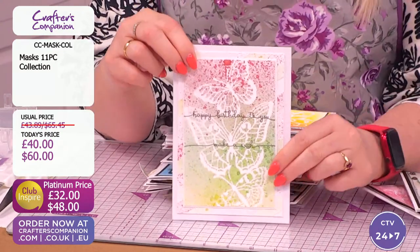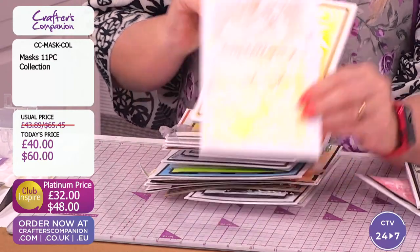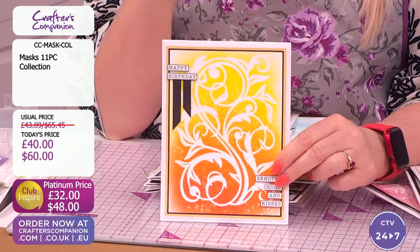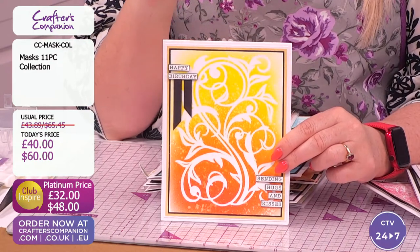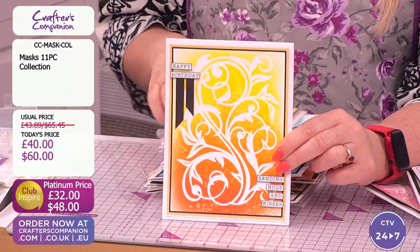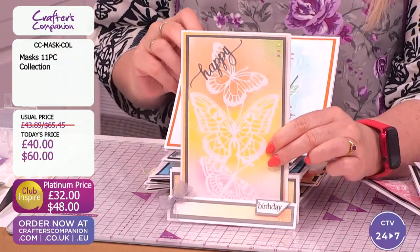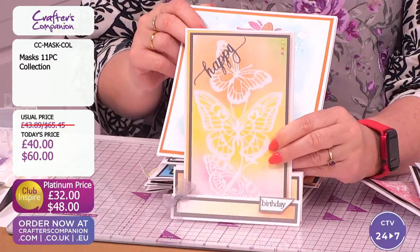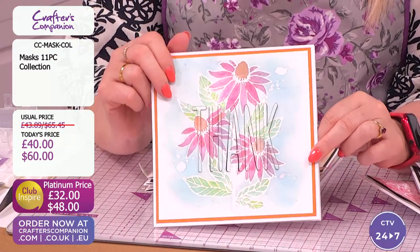Love this one as well, using your swash stamps and then spritzing over the top of those incredible butterflies. You can also use ink pads over the top. So these would either be your duets or your pigment ink pads that we've just seen. Another one of those butterflies there from our Jan Marshall. In fact, Jan's on socials today. We've got this one here, which is another one from Rachel. I love that one as well.